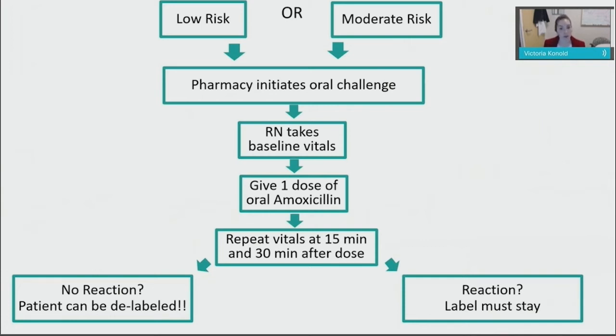But basically, the pharmacist will identify which patients are appropriate for an oral challenge on Med-R4, and then we'll ask the nurse to take baseline vitals. We'll then give 1 dose of oral amoxicillin, and then do 2 more sets of vitals separated by 15 minutes, and then see what happens. There will, of course, be a backup plan in case the patient does have a reaction. We'll have the appropriate medicines ordered and easily available. And in that case, the label must stay.